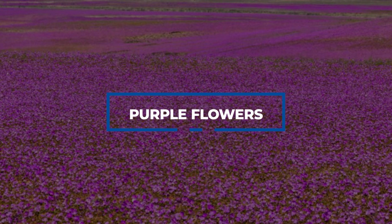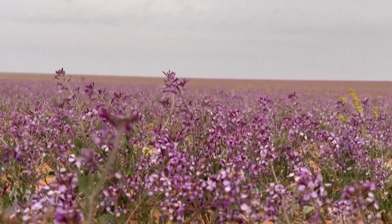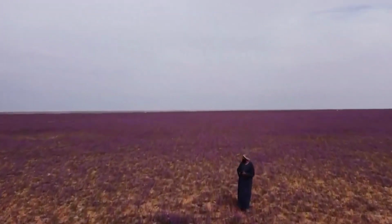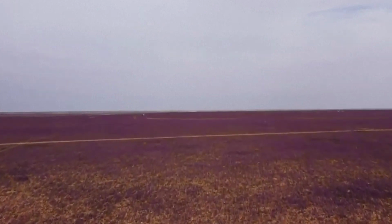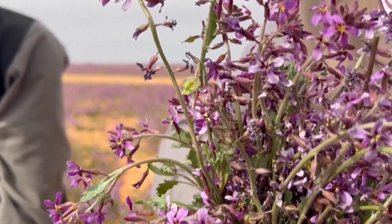Number 7. A sudden and unexpected occurrence of purple flowers in the desert. A stunning natural event has attracted tourists from all corners of the globe to Saudi Arabia. It's a breathtaking desert bloom that has painted the sands of northern Saudi Arabia with vibrant shades of purple, and visitors are raving about the experience. They say it feels like being transported to paradise.